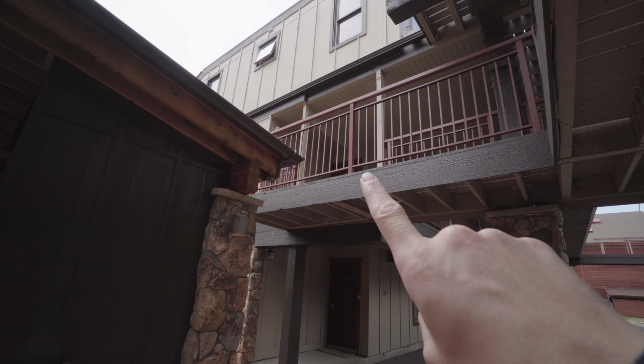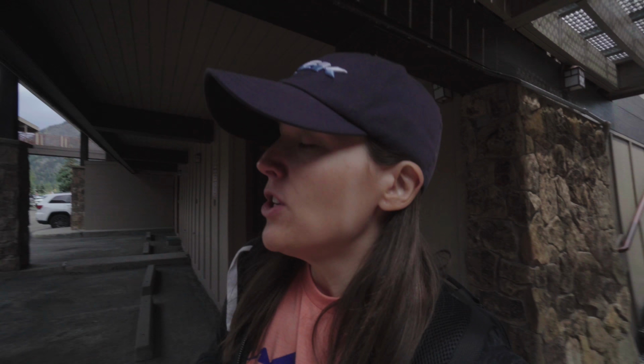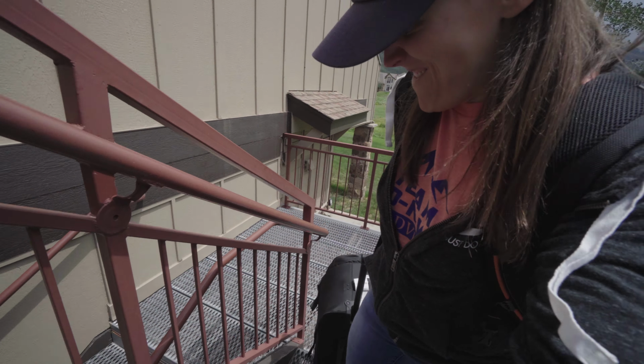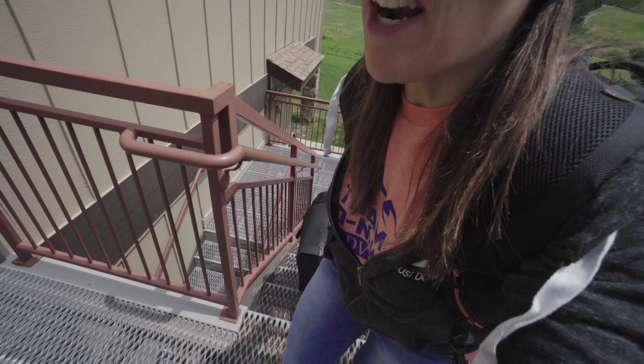Made it to Copper Mountain. I'm at the condo here, and my condo is up there. It's there. So I've got to get up these stairs with this big backpack and this huge suitcase. The suitcase weighs 48 and a half pounds. The backpack probably weighs like 30. The stairs prove challenging. Oh God. Just as I thought. Almost there.